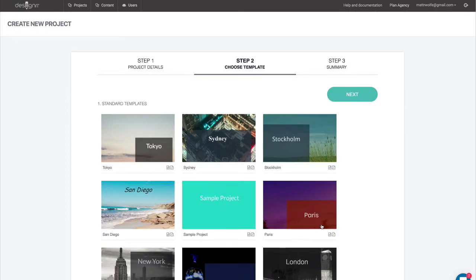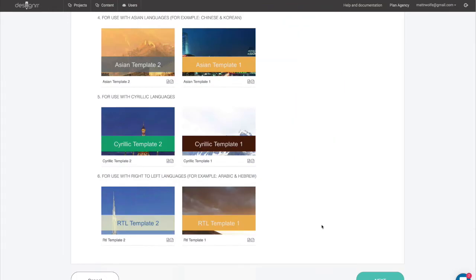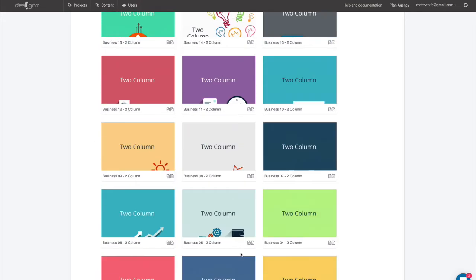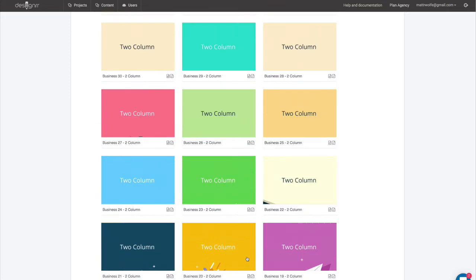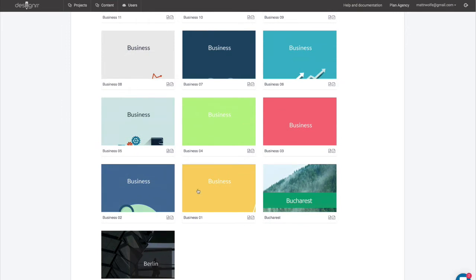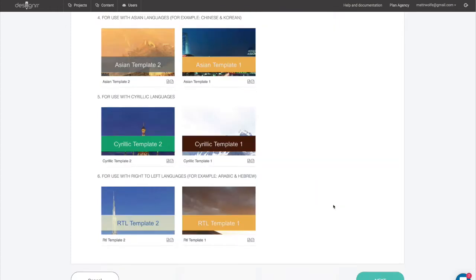And then we actually have a custom template that we made just for Evergreen Profits PDFs. It is down here somewhere. So I would use the template that we pre-designed, but there's a ton of templates in here that you could use. So for the sake of this, let me just go ahead and use one of the existing ones. I don't want a 2-column. I want one of these 1-column ones. Let's use business 6 just for the sake of this example here.